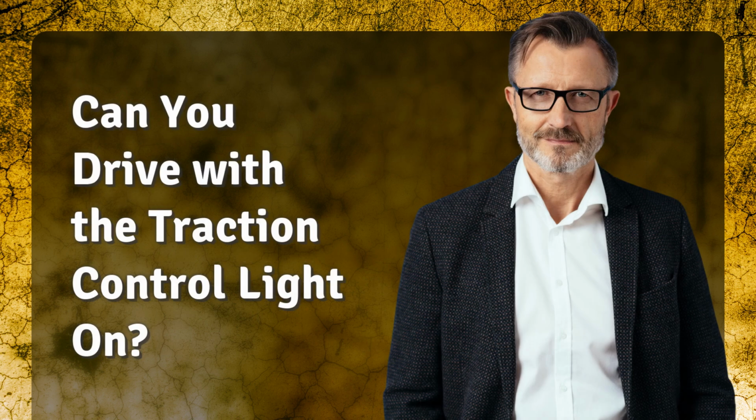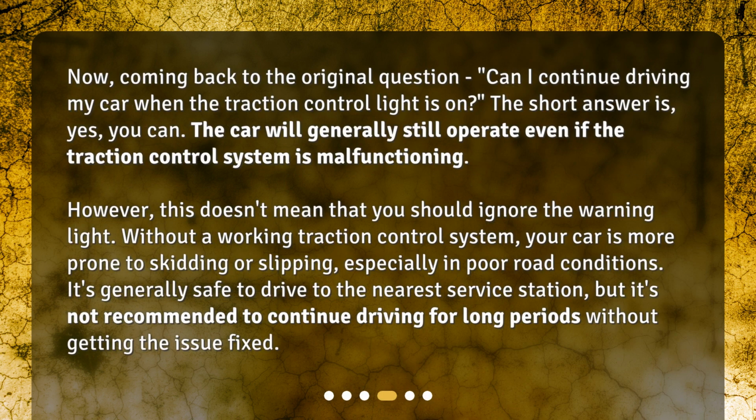Can you drive with the traction control light on? Now, coming back to the original question, can I continue driving my car when the traction control light is on? The short answer is, yes, you can. The car will generally still operate even if the traction control system is malfunctioning. However, this doesn't mean that you should ignore the warning light. Without a working traction control system, your car is more prone to skidding or slipping, especially in poor road conditions. It's generally safe to drive to the nearest service station, but it's not recommended to continue driving for long periods without getting the issue fixed.